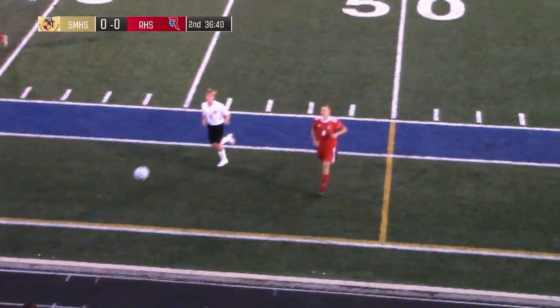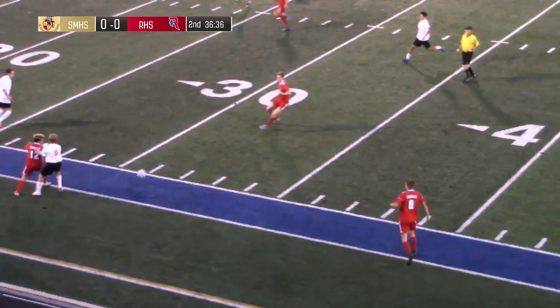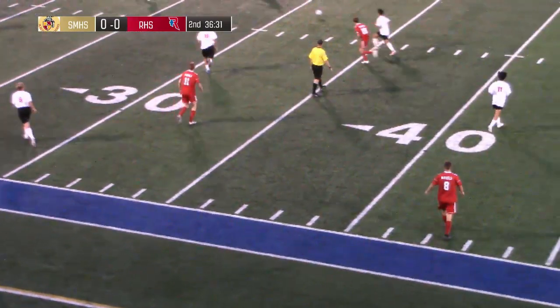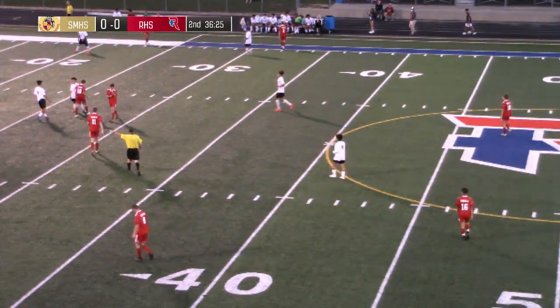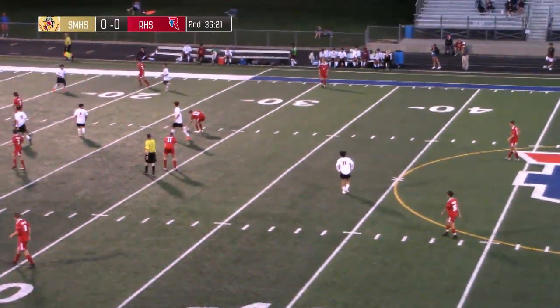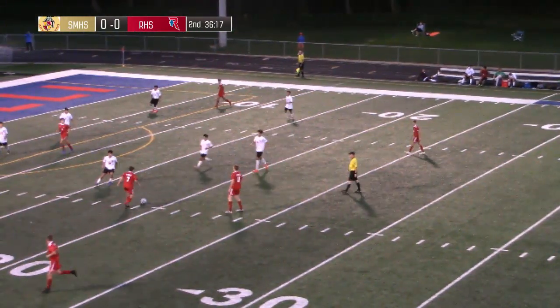And the reversal of field ends up in possession for Roncalli. Quick throw by Bowman to Moreno. Back to Kegris. Gantner has a man on and gets to Mahoney, and Mahoney draws a foul. Just outside the Roncalli offensive third. Quickly taken.